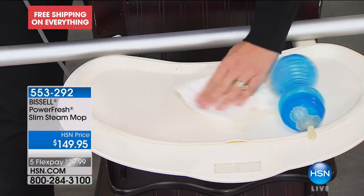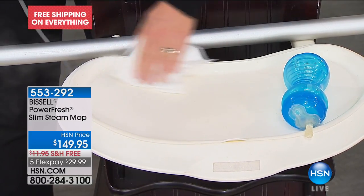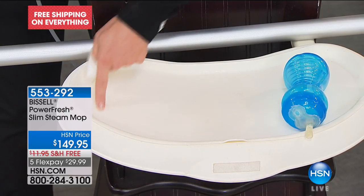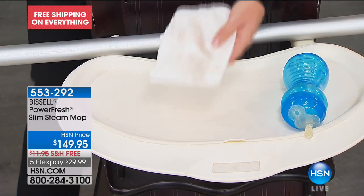Now watch. You give it a wipe. There's no chemicals. The deepest clean that you're going to be able to penetrate down and break free all the grime from all the areas, absolutely safe.